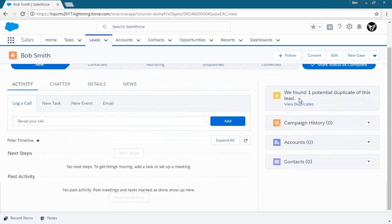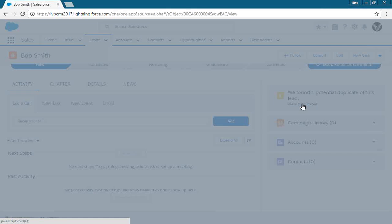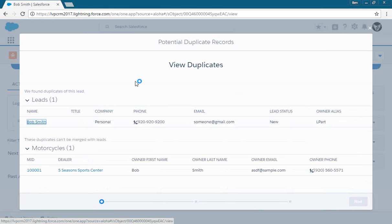So if you expose this component, it will actually keep track of that information so that when you jump in and start looking at things, you can see, oh, where do these duplicates reside? Now, I'd set up a rule that says I want to compare leads against my custom object motorcycles. So in that case, it was also doing a comparison and saying, oh, you have this lead, Bob Smith, but it looks like it also matches this motorcycle record, which has an owner of Bob and last name of Smith with a different email and different phone, but we were matching just off a name in this case.